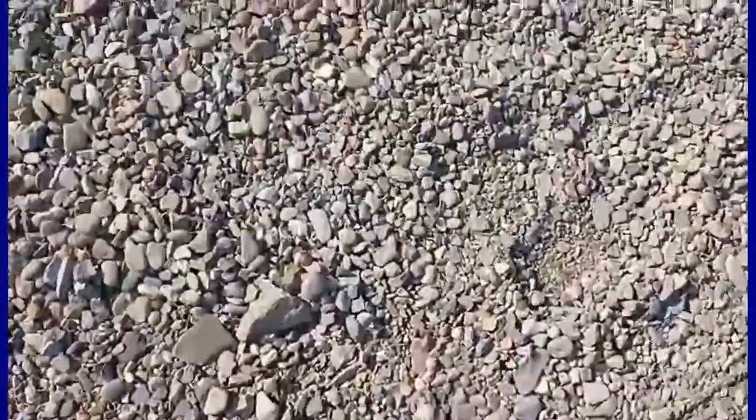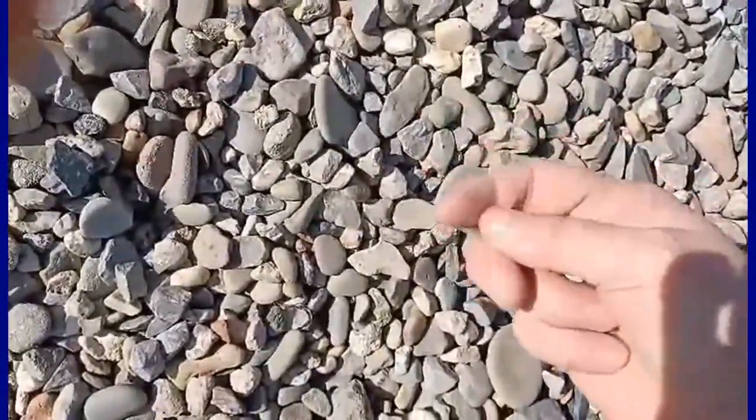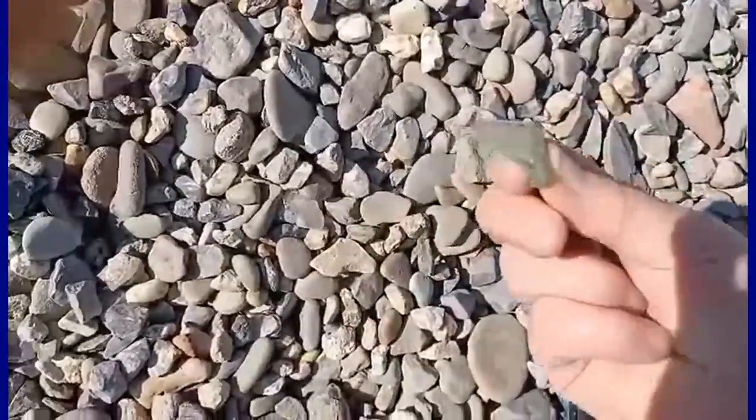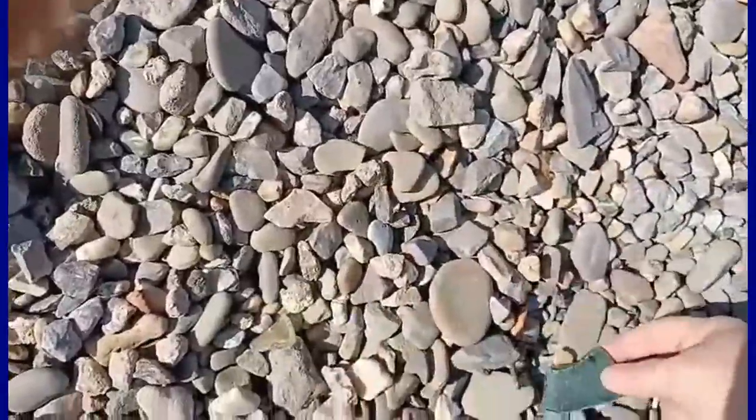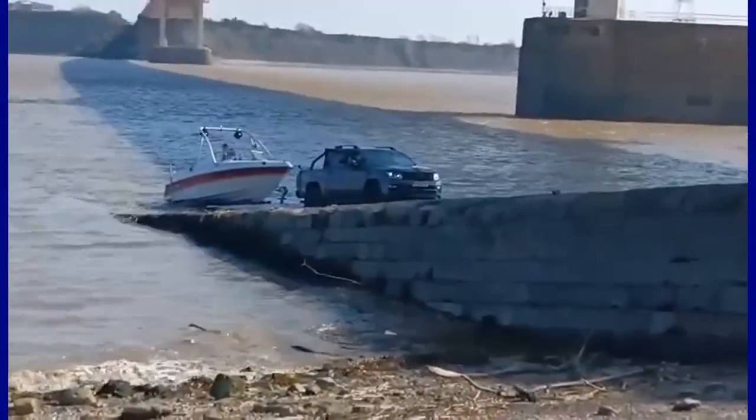I'm just going to go up and down the bank of shale here, because I'm sure that's where they're all hiding. And if I see an exceptional piece of china, then we'll pick that up as well. Some lime green coloured glass, but I think that's modern bottle. It's lovely and warm, beautiful spring day, love it. Just letting a boat out. Nice.